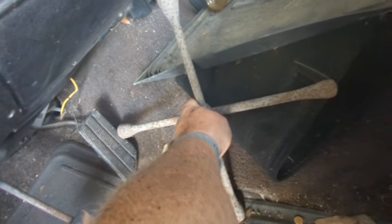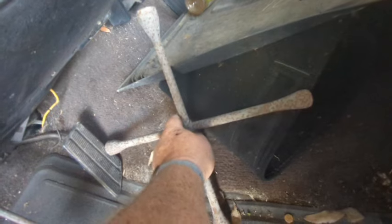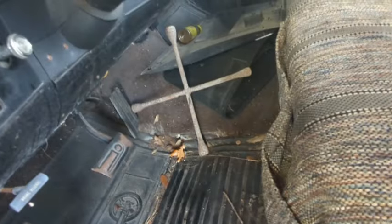Our Grease Belly Garage cruise control. Maybe not that much. I'll be alright for seat fall.